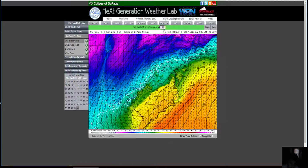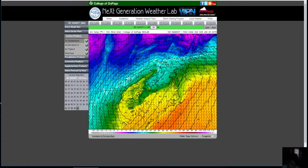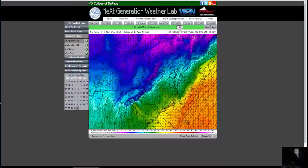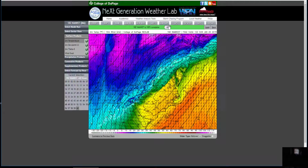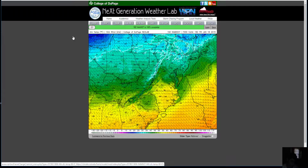What the models are suggesting is that because of the cold air damming, the low pressure center itself will reform in this area here and then go up the coast. But say it doesn't elongate like this. Say it forms a more concentric, more condensed area of low pressure, then you'll be having temperatures in the 20s for the whole storm. But compare this to 6Z.